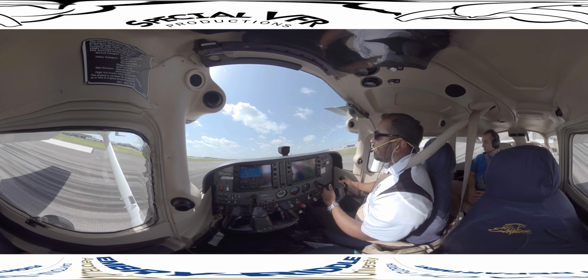Okay, so now we're back on the ramp. We'll notice that we have a left quartering headwind. We're back on the Eagle Ops frequencies, only taxi on the ramp.